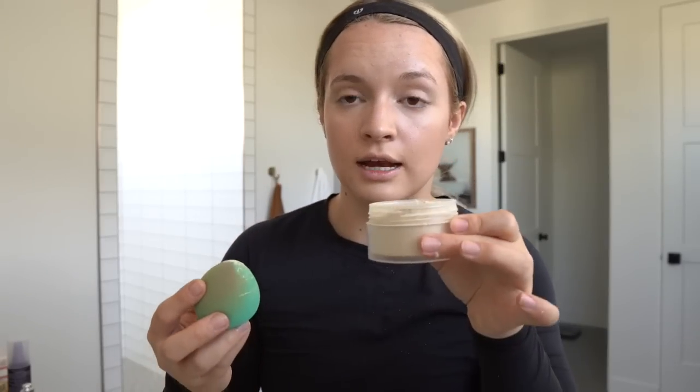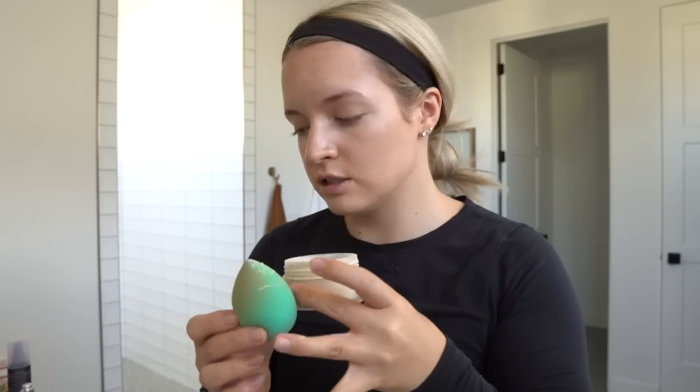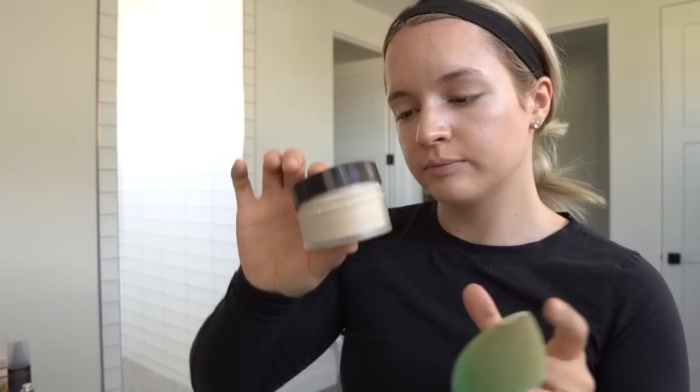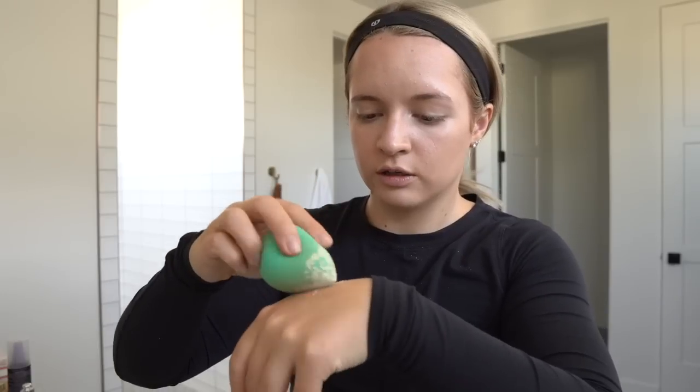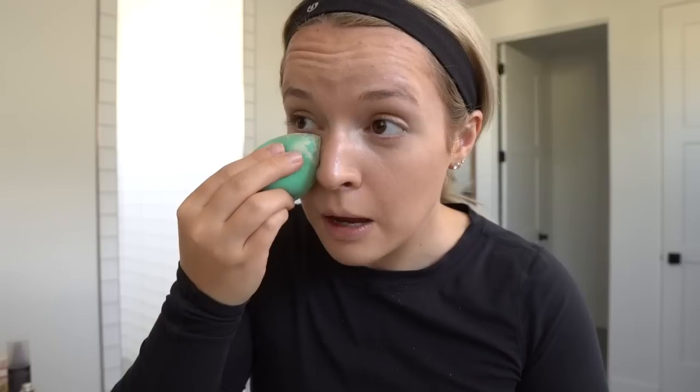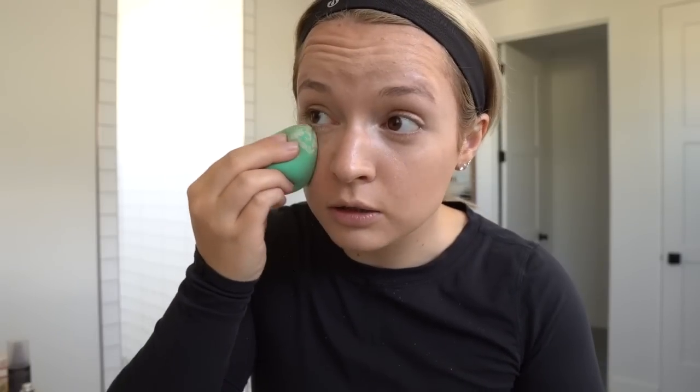A little bit of Laura Mercier setting powder. It's just the translucent Laura Mercier setting powder. This is what it looks like. I'm gonna do a little bit of that on my beauty blender. And I think you're supposed to do a little bit on your hand first so it's not super powdery on your eyes. And then I'm just gonna go under my eyes and do just a little bit.